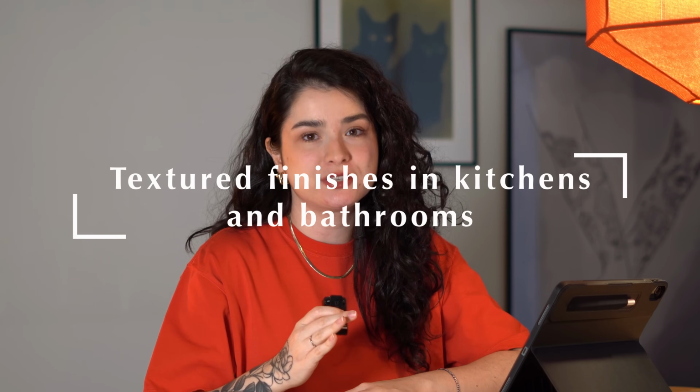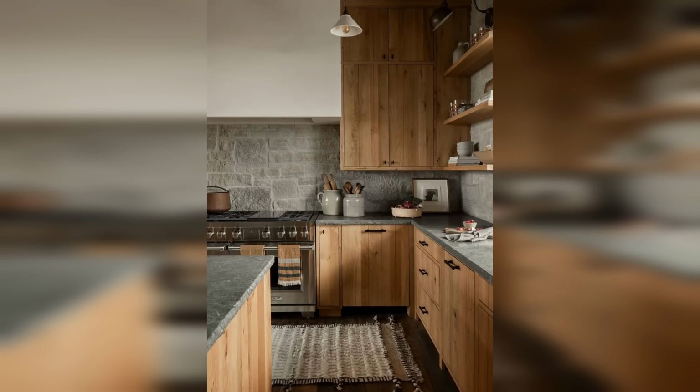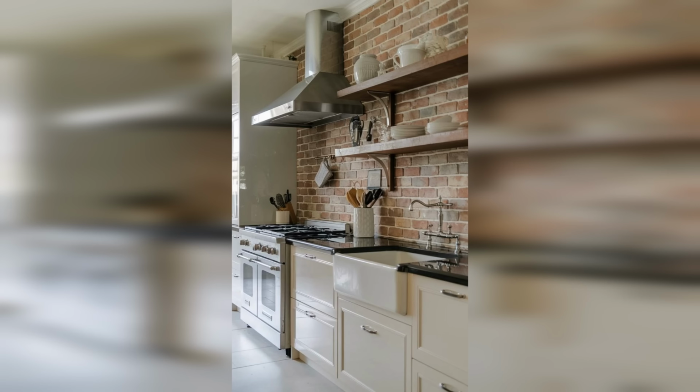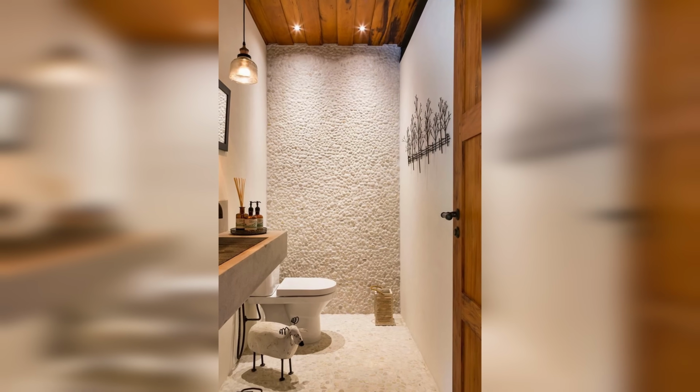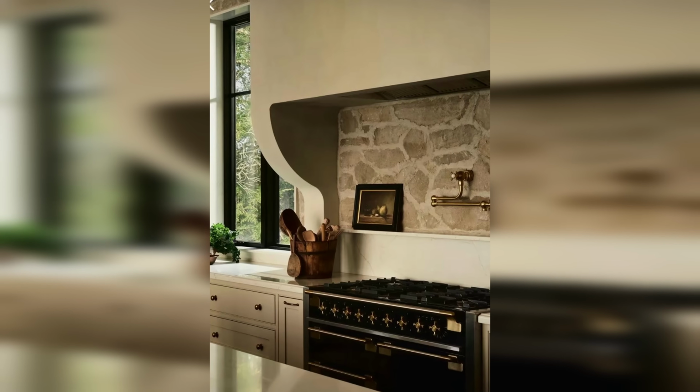Alright, next up we have textured finishes in kitchens and bathrooms. Rough stone tiles, raw brick walls, pebble textures on the floor. These elements look like they belong in a luxury spa or design magazine. And yes, they can add a lot of visual interest to sterile spaces like kitchens and bathrooms. Take a look at this beautiful kitchen here.